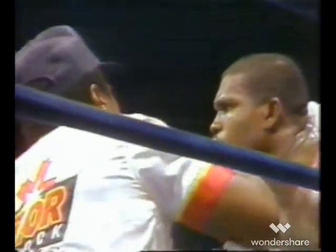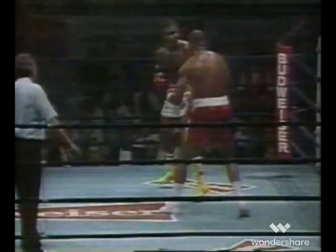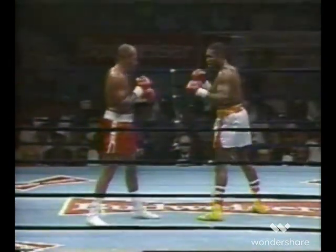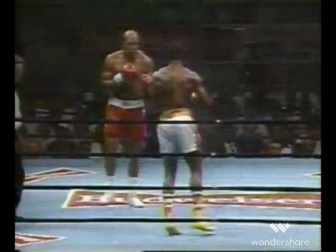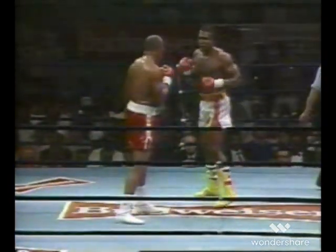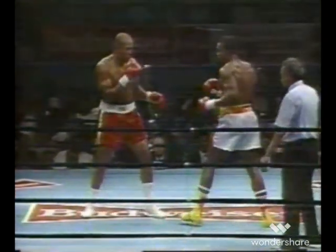Razor Ruddock in his corner with trainer Jenks Morton. There's that left hook. He feinted a jab and turned it into a hook. Here we go. The bell has sounded. Round number 4 from the Cumberland County Memorial Auditorium in Fayetteville, North Carolina. It is Canadian champion Donovan Razor Ruddock in the white trunks with red trim against former WBA world champion James Bonecrusher Smith in red trunks with white trim.